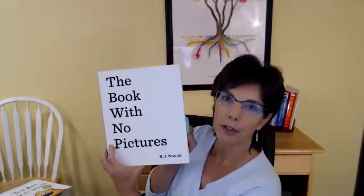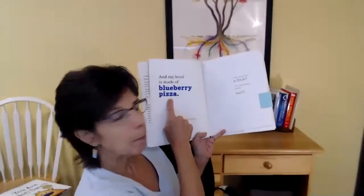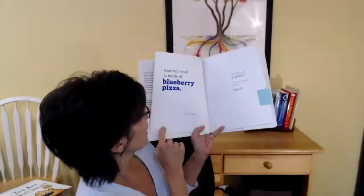So another one that I have that goes with this idea that we can practice intonation and we can practice how writers can use fonts, how we as writers can use fonts if we want to have fun, is the book by B.J. Novak, The Book with No Pictures. So you probably are familiar with this book, but in this book, he uses color and boldness and font size.